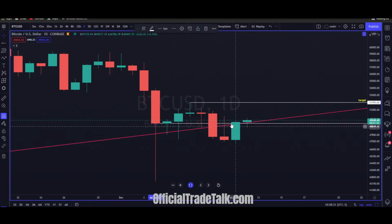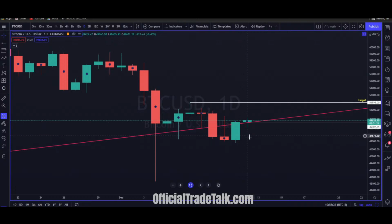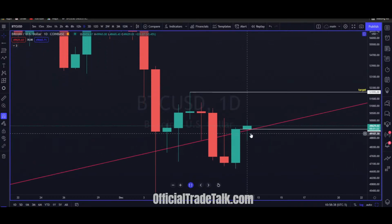We push down back into this level. All right. You got the close above there. This is a retest of it. It did go deeper than the level, but that's to be expected in intraday price action. But now you're trading back above it. And also, now that that daily candle has closed above resistance, that is now going to be the support zone at which I want to see at least 4 hour candles closing above.